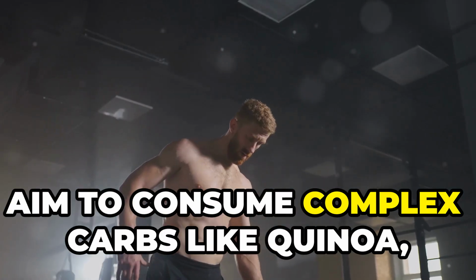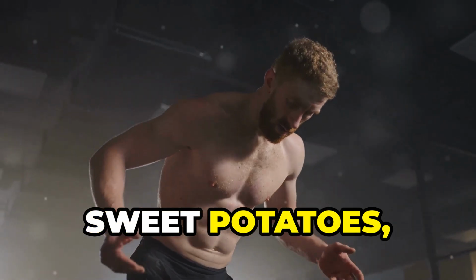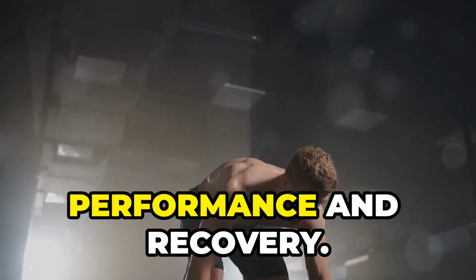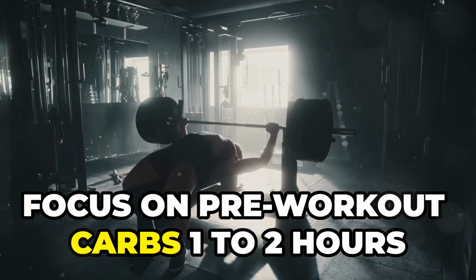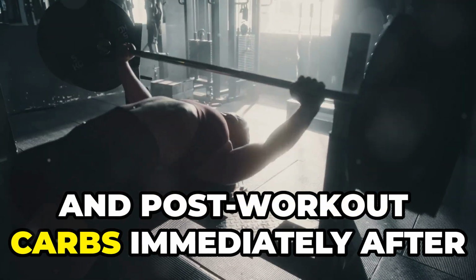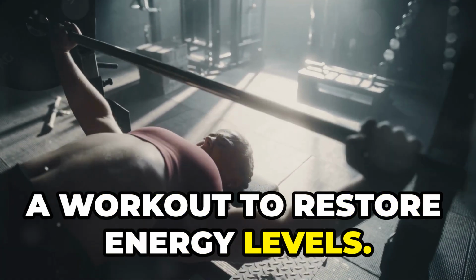Aim to consume complex carbs like quinoa, oats, sweet potatoes, brown rice, whole grain bread, bananas and berries around your workouts for optimal performance and recovery. Focus on pre-workout carbs 1 to 2 hours before a workout to improve performance, and post-workout carbs immediately after a workout to restore energy levels.